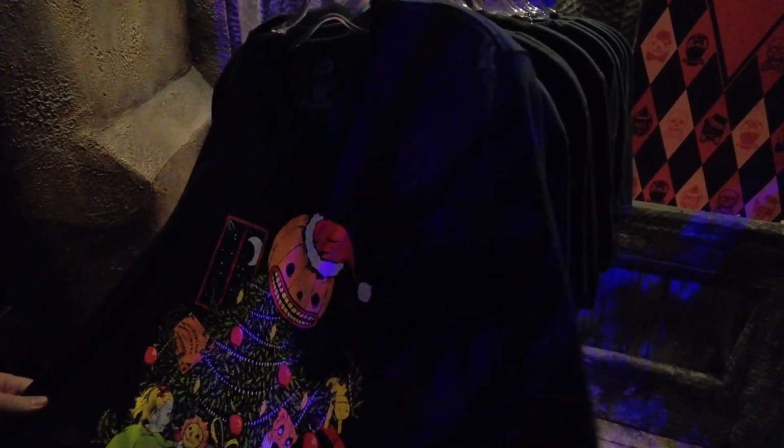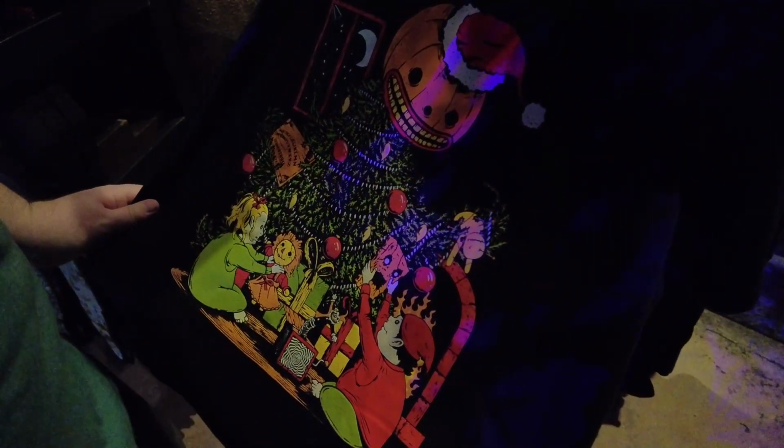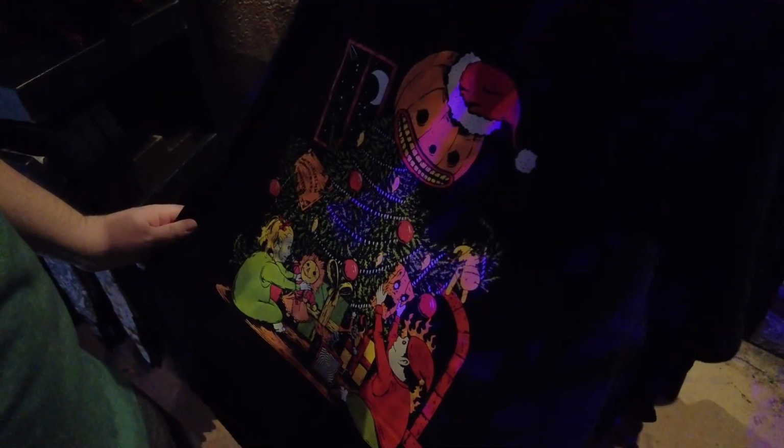It is different Halloween stuff. Oh, yeah. Here's a Christmas/Halloween shirt. That might be the only thing in here other than the tree, there might be more further back, but that's really cute. That is cute. It does give darker, like Nightmare Before Christmas looks, and like Krampus. It does look like Over the Garden Wall.